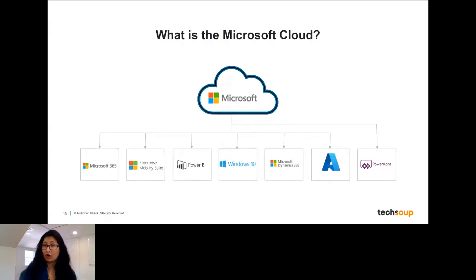So within that is the Microsoft 365 or Office 365 suite that many of you probably are well aware of. Those include the Office apps that you know and love, PowerPoint, which we're using today, Excel, Word, OneNote, OneDrive, Teams. Those are all included as part of this suite of applications under the Microsoft or Office 365 umbrella. There's also the Enterprise Mobility Suite. EMS, as it's called, is really an opportunity to have more device-based and access management tools so that you can help secure your organization and manage devices a little bit more.